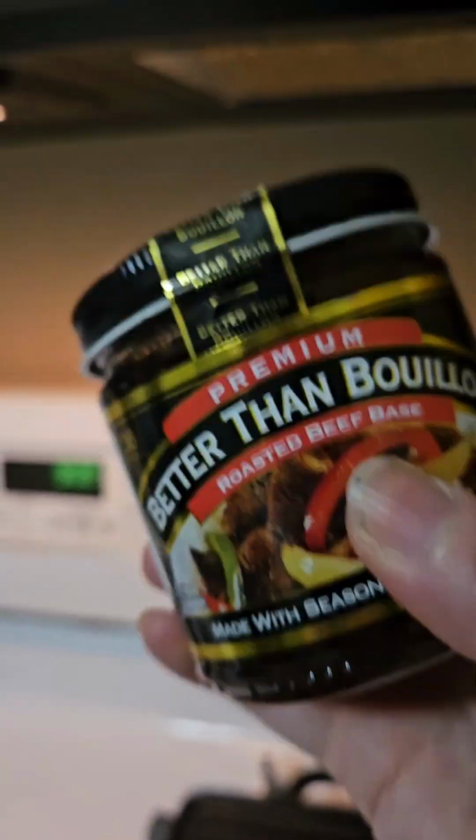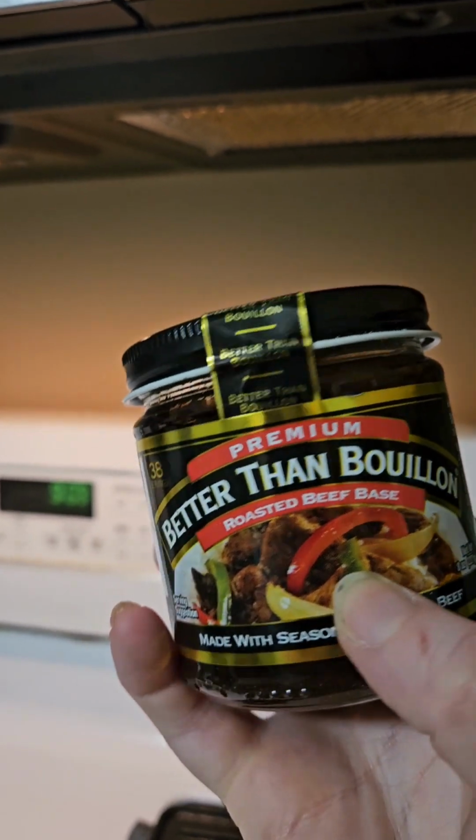Alrighty. The other ingredient that I have not done yet: you're going to need 3 cups of beef broth, but I do not have beef broth, so I'm going to be doing 3 cups water, and 2 teaspoons of this for my beef broth.